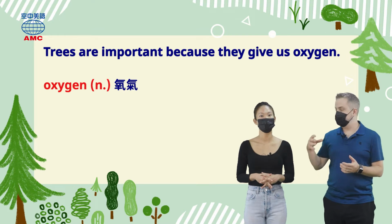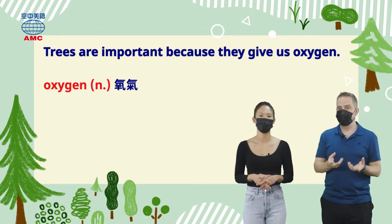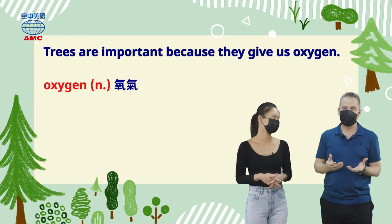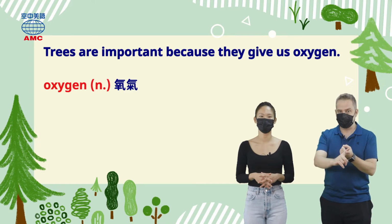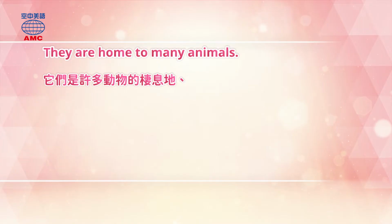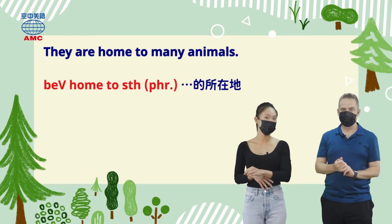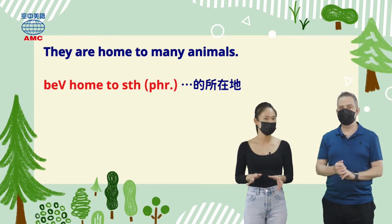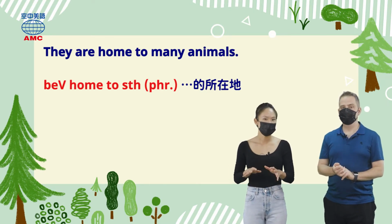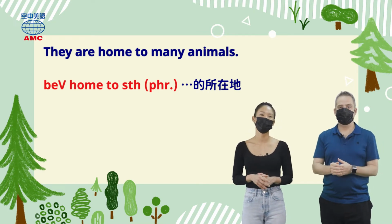Fish get it from the oxygen in the water. It goes into their bodies and passes through them. They don't really breathe, but that's how they get it. So we also see, so trees give us oxygen. Trees, they are home to many animals. That's another one. 再来呢，我们看到的 be home to something，那就是点点点的所在地。它们是很多动物的家，它们指的就是树木们。有树木才有动物在那边生长栖息。Yeah, and it works for other kinds of lands as well.